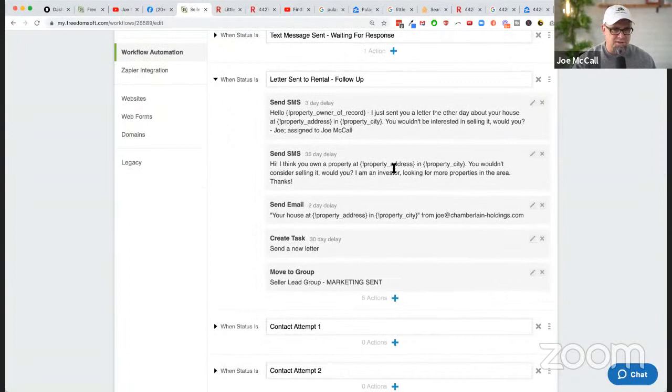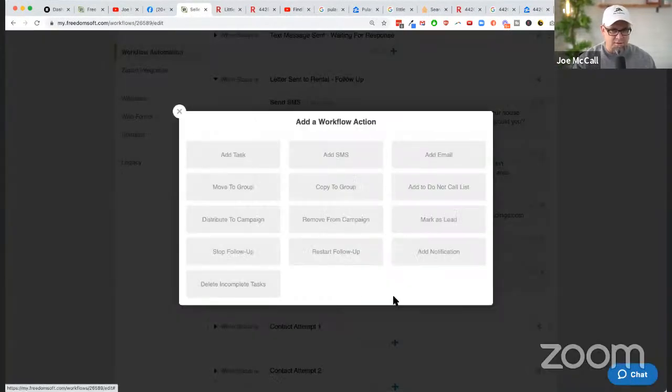So anytime I change the status, these things will happen. And there's other actions you can do: task, SMS, email, move to group, add them to your do not call list, move it to a campaign, mark it as a lead, stop any follow-up, restart follow-up, notification, delete incomplete task. Wow, that's new. I love it. I did not know you could do this. This is amazing. So sometimes, when you mark a lead as dead, you can set it up where it deletes any future incomplete tasks. That's nice. I love that.